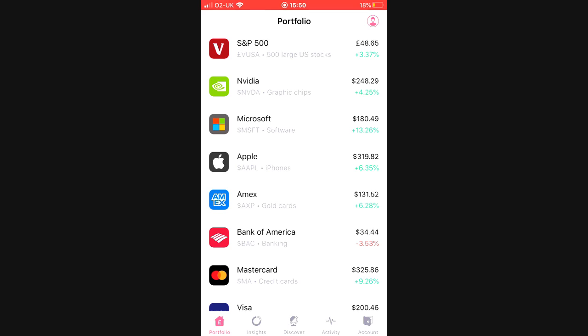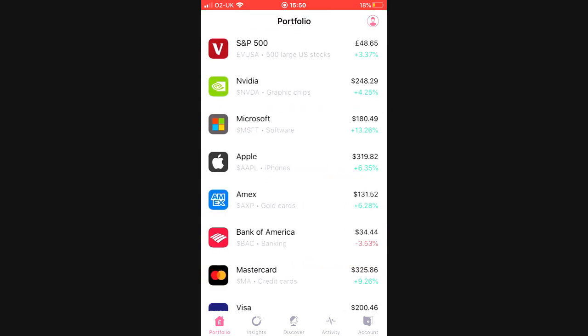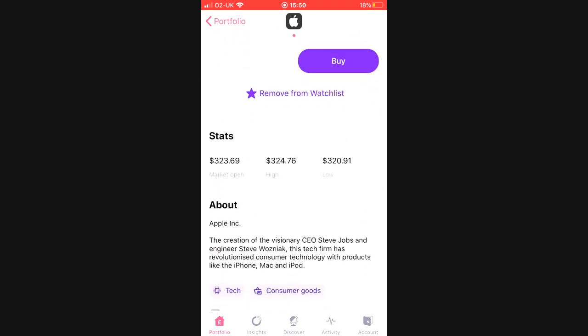We have Microsoft off to the moon again, as far as I'm concerned. Excellent growth. Hampers the yield. Because it grows so well, it actually hampers its own yield. But it's still a very good company to own in terms of dividend and growth. Apple, largely the same. Dipped back down, dropped $10 in the last week or so due to coronavirus, and then has bounced its way back up again.